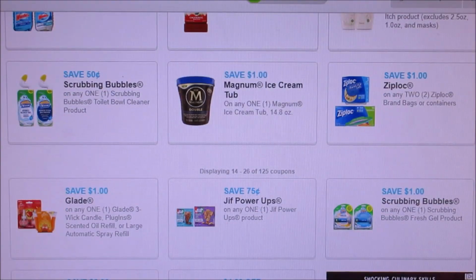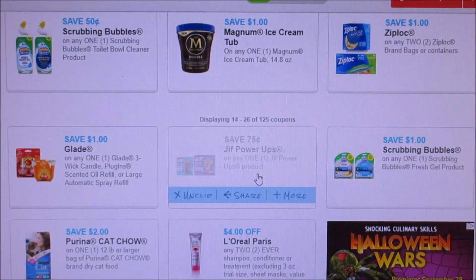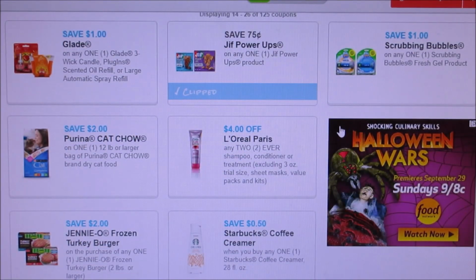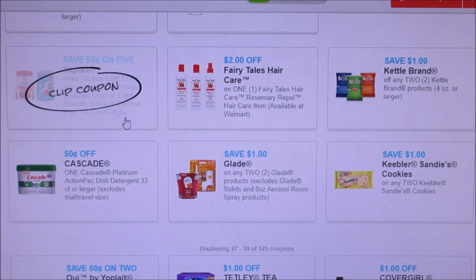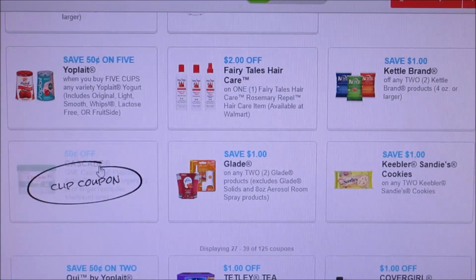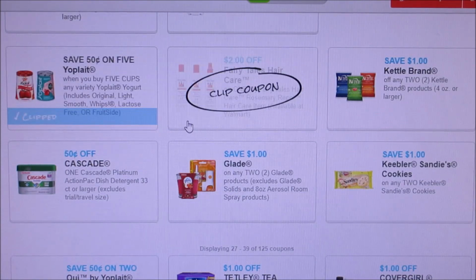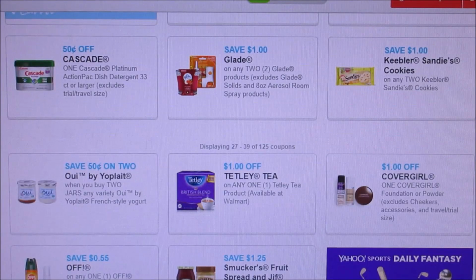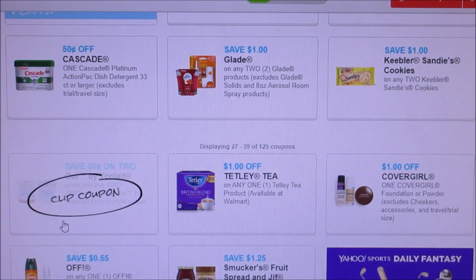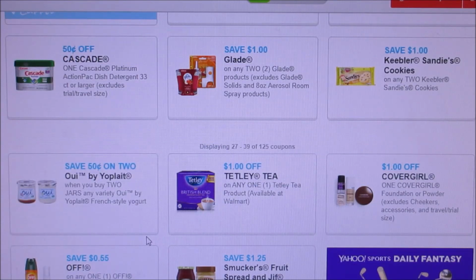Magnum is still available. I'm going to print off this one because I think, no, I'm not, but I'm going to still print it off. I thought there was a deal on Ibotta, but I'm going to print it off anyways. Here we have a You'll Play coupon, 50 cents off of 5. Now there is a deal on Ibotta for that, so I'm going to print that off. Kettle off of 2, 50 cents off of Cascade. Here we have 50 cents off of Wii. I haven't seen this coupon in a while, but we have a $1 off the Tetley tea.